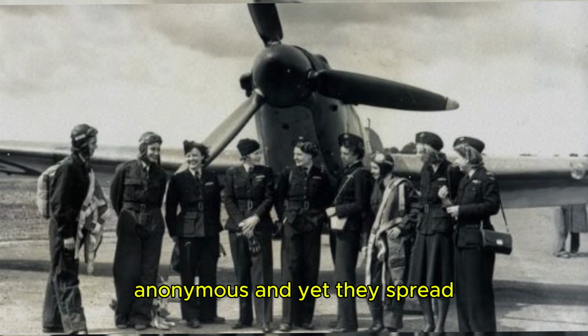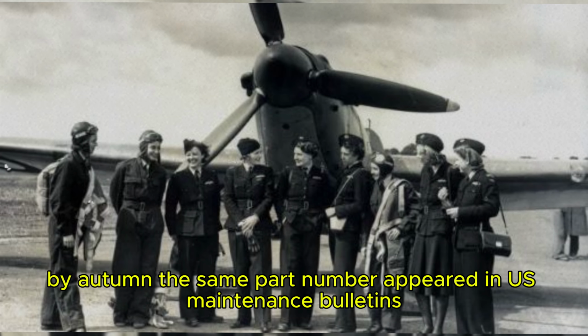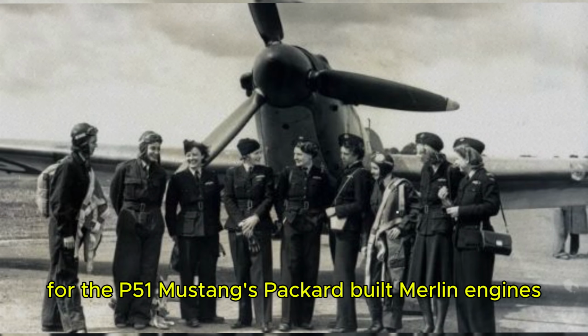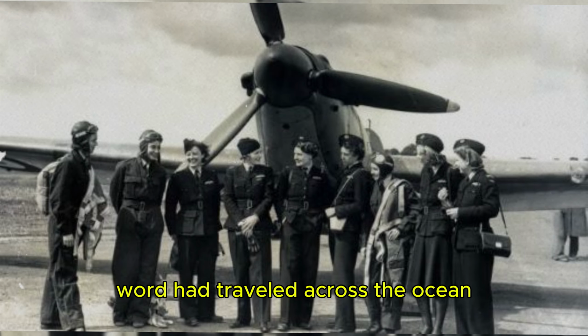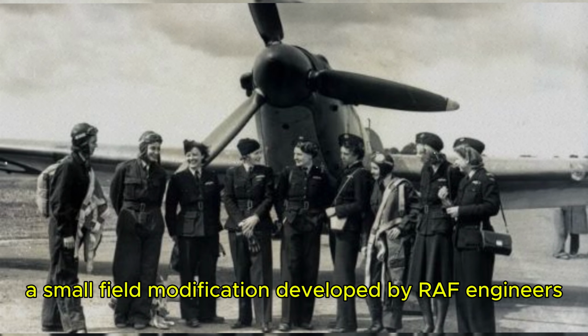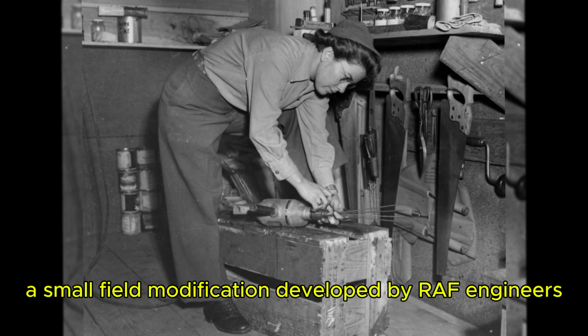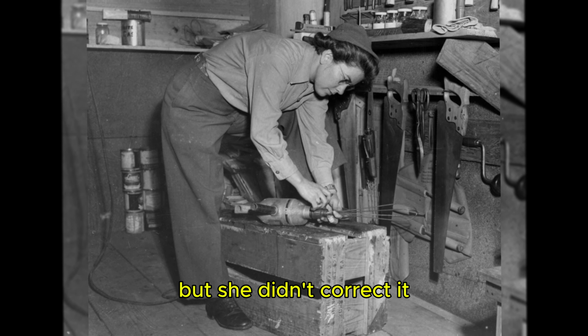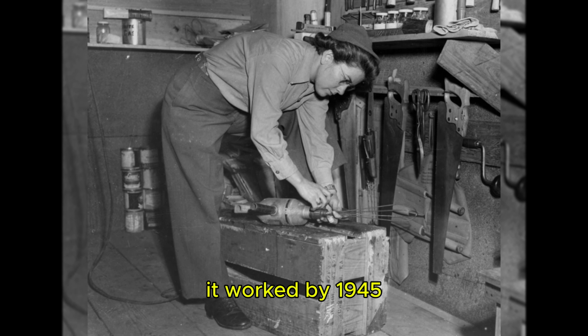And yet they spread. By autumn, the same part number appeared in U.S. maintenance bulletins for the P-51 Mustang's Packard-built Merlin engines. Word had traveled across the ocean, a small field modification developed by RAF engineers. It wasn't true, not entirely, but she didn't correct it. The important thing was that it worked.